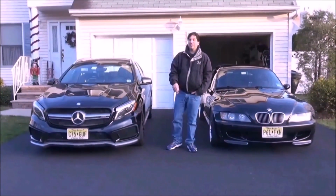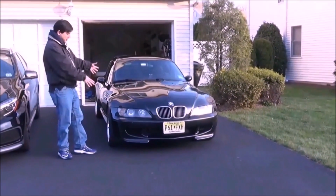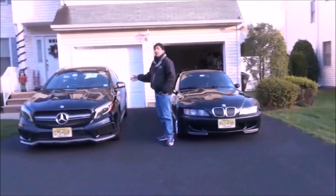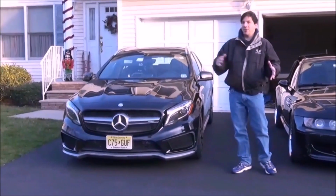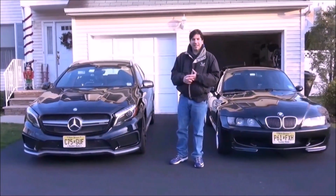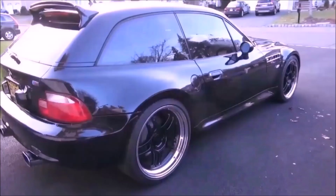We have a real interesting comparison for you today. The S54 M Coupe, 2001 BMW M Coupe versus the new GLA 45 AMG. And this is certainly an apples to oranges comparison, but these cars do have enough similarities that I think it would make an interesting comparison test.